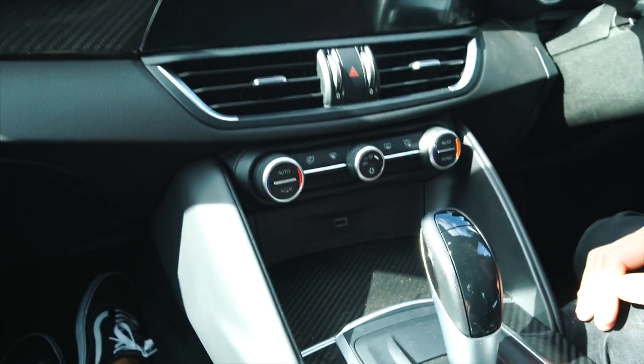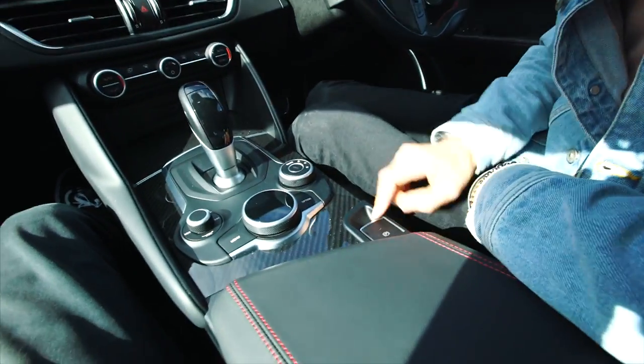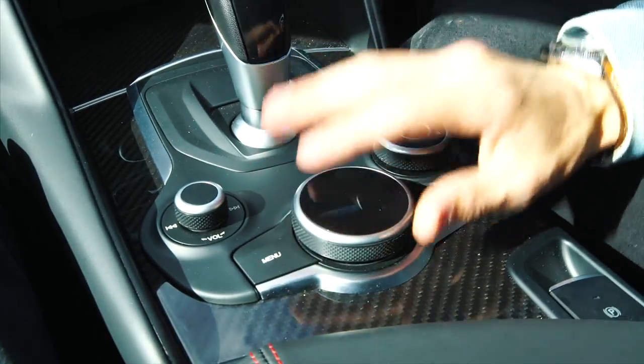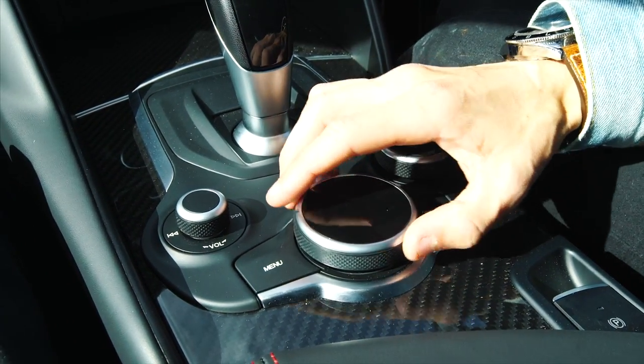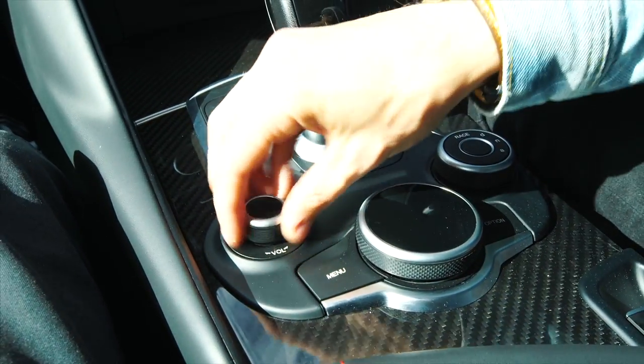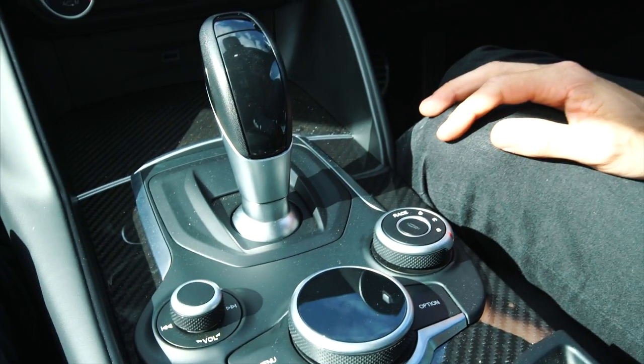Now then, center console, let's start there. You've got your parking brake, electric parking brake, followed by an MMI-inspired little knob for your central display, so you can control everything with your quick menu and option buttons. The radio controls, volume on and off, and then here is where things get interesting.